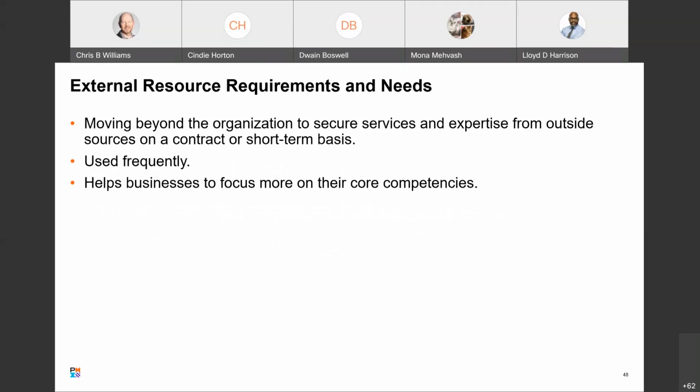All right, external resource requirements and needs. Outsourcing, that's what we're talking about. Outsourcing refers to moving beyond the organization to secure services and expertise from an outside source on a contract or short-term basis. It is done for core work that has traditionally been done within the organization. Think about all the things AT&T has outsourced, right? Traditionally done inside, we outsource it. Outsourcing is used frequently because it allows businesses to focus more on their core competencies. On the other hand, many businesses are emphasizing that work should be kept in-house wherever possible in an effort to maintain stricter quality controls and security measures. Now, as a project manager, you need to work within the expectations and the constraints that come out of either situation.